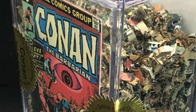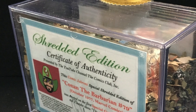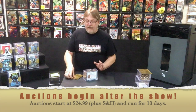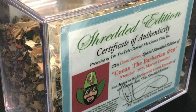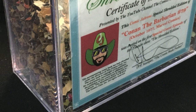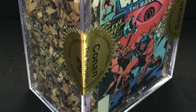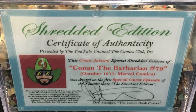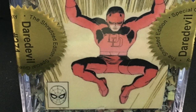And these, as I said, will be up for auction right after the show. As soon as this ends, the auctions on eBay will be scheduled to start, and you can go right on. The auctions will run for 10 days each. So you have 10 days to bid on these special, one-of-a-kind, shredded edition Jabroni comic books, and the one-of-a-kind Perry and the Lurkers shredded edition comic books. That is a beautiful collectible. This is a very special one because this one Jabroni picked out. Rod, one of these days is going to come on my show and shred a comic book with me.